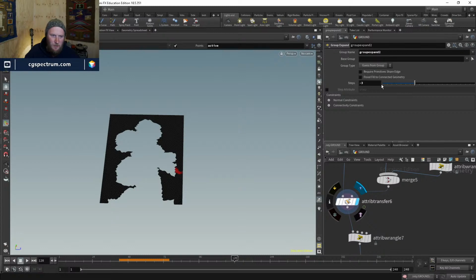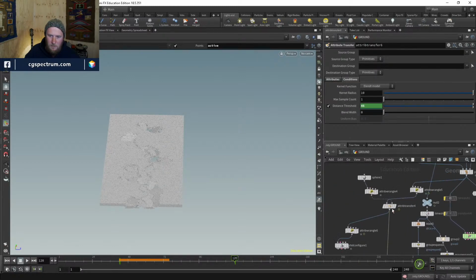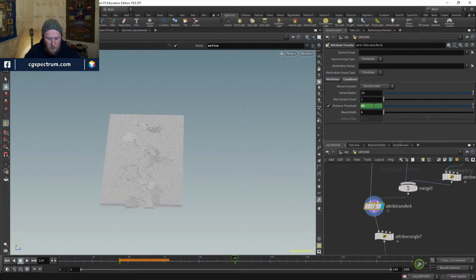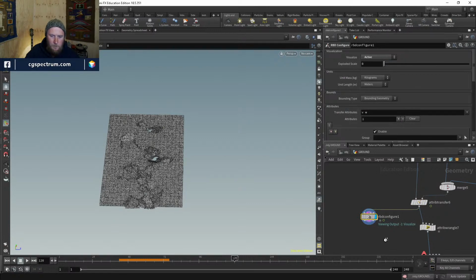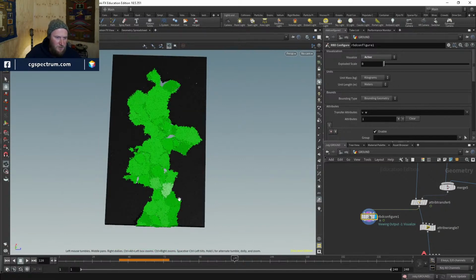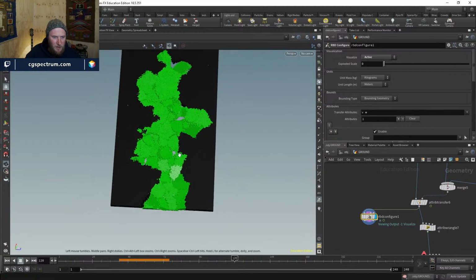But they're going to be transferring the active attribute. So it's not going to be animated. This one's just going to be based on proximity. But I can use that visualizer to see what that's doing. There we go. Alright. That's what I was hoping for. Just the centers. Just that center bit to be inactive.